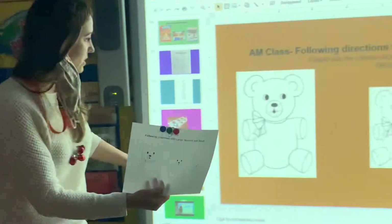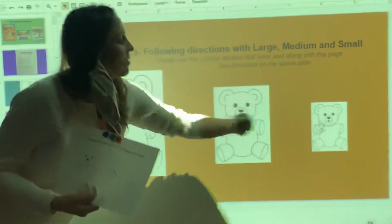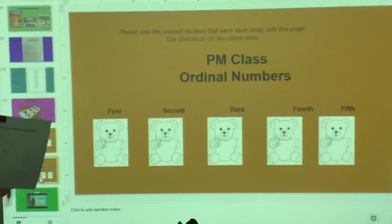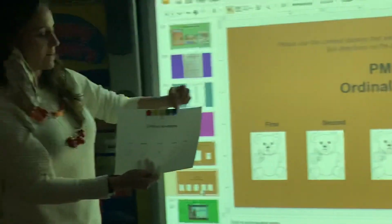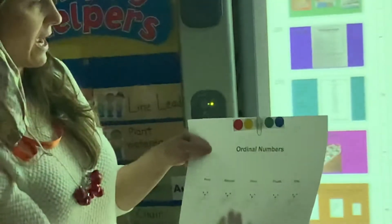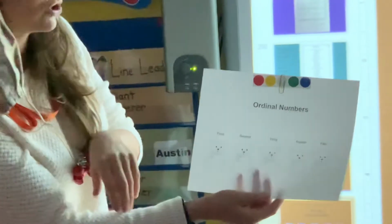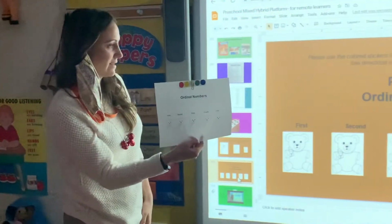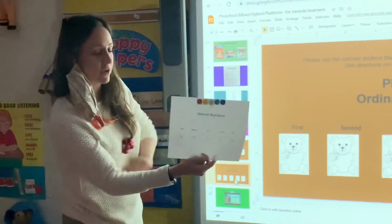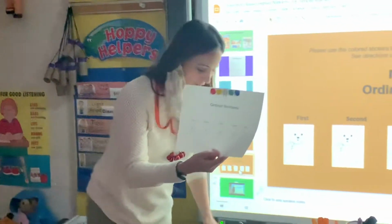Also, if you could place your bears in order from biggest, medium, and then to smallest. So that's for our AM. And then for our PM, we're going to do ordinal numbers, and we're going to do the same idea with those circles. Families are going to ask their children to place the circles onto whichever bear you choose. And you're going to make sure that you put them on the correct bear, whether it be the first, second, third, fourth, or fifth. So that's just a review from last week.